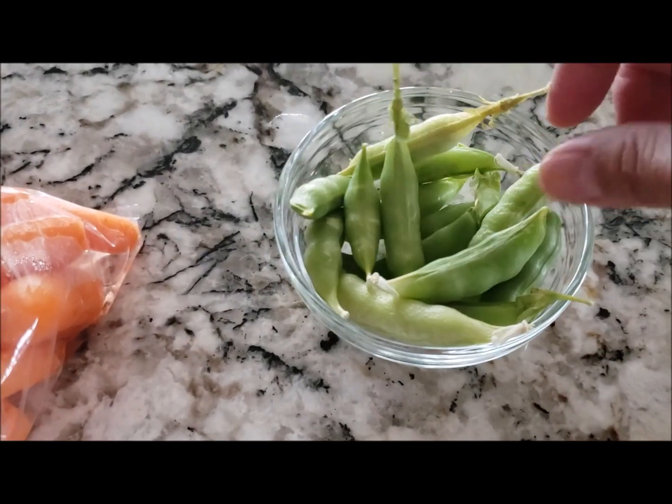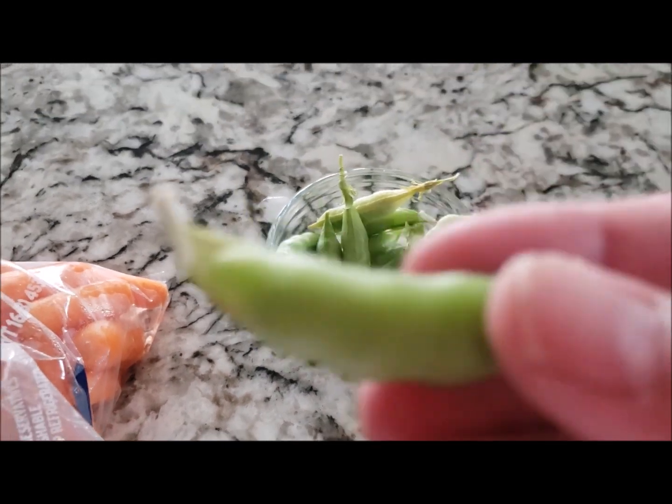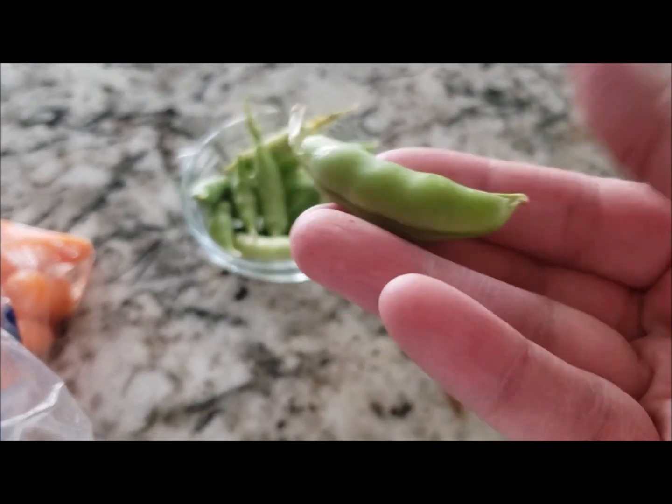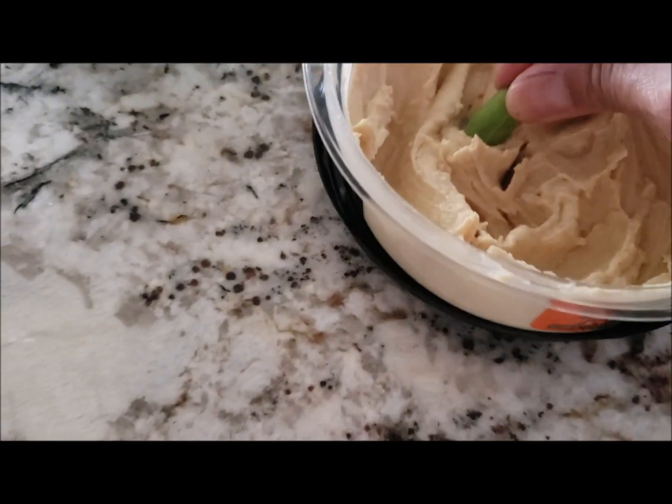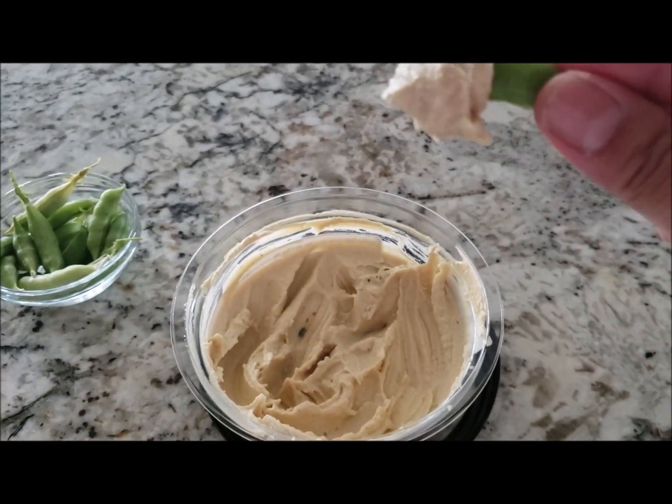So these sugar snap peas are from our garden. My husband and my son came outside about a couple days ago, and they picked these sugar snap peas, and they are so delicious, especially with hummus.